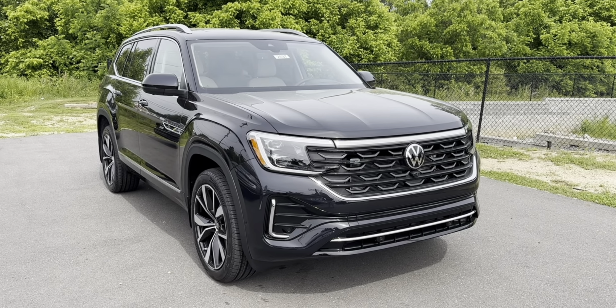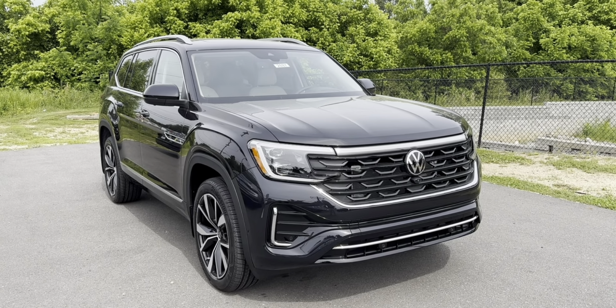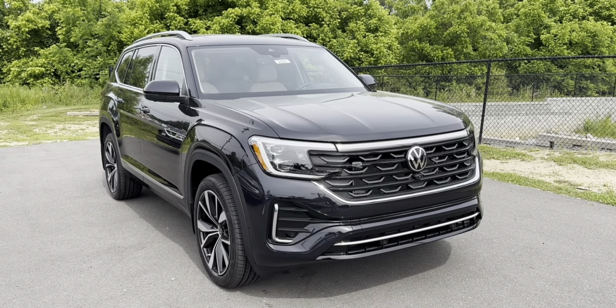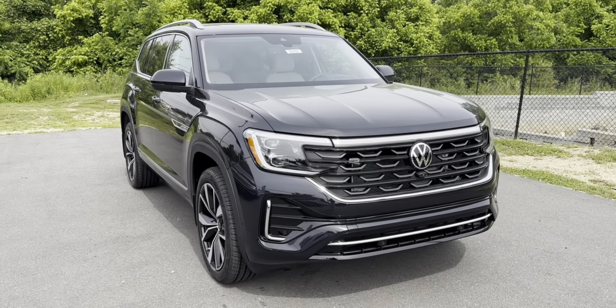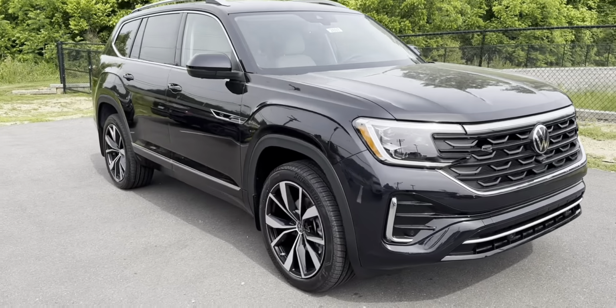Alright, so here is the Atlas 2024 Premium R-Line, the top trim level. It's a beautiful full-size SUV.